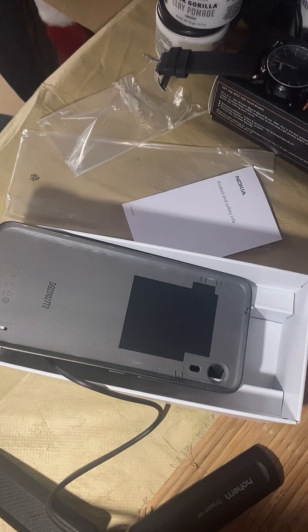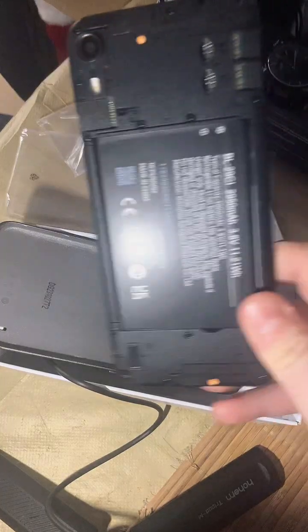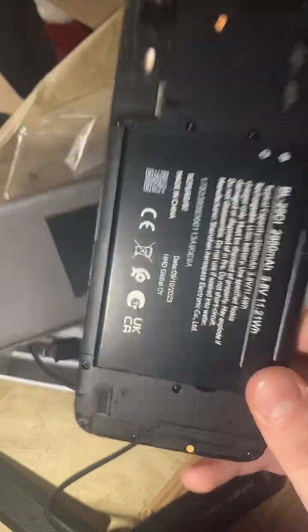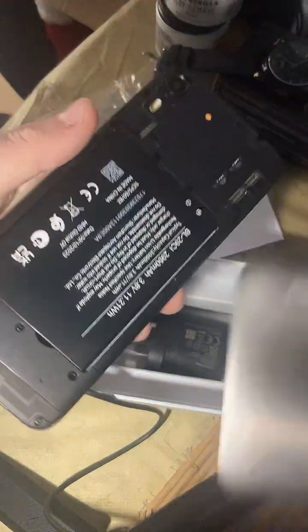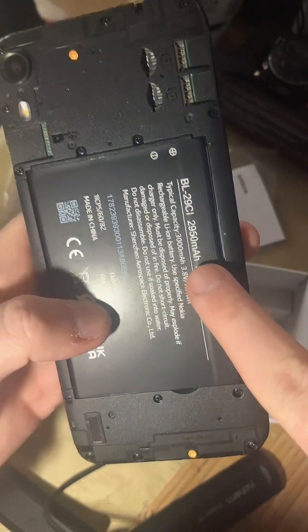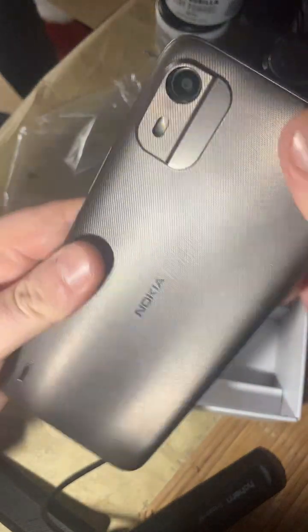So I'm just going to put the battery in, make sure it's the right way. So this part here, you see the top part? There we go. So right. So there we go. That's the battery. So you easily just slot that in. That's a really good feature. So you can remove the battery if you've got any issues. You may be able to get a higher mAh battery for this phone. It's on their website. I'm not sure.